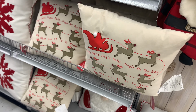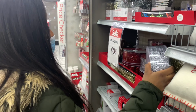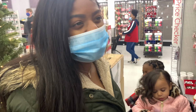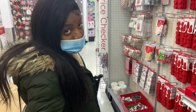These are pretty cool. They do have beautiful decorations. Luckily, everything in the store is either 40% off or 50% off, so that's pretty cool. Yeah, 40 or 50% off, $50. It's not really a bargain, but we're going to talk about it.